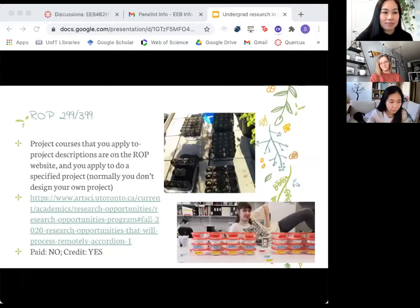Another really common one that people do are ROP courses. These are offered through the Faculty of Arts and Science. There's a 299 and 399 course. These are projects where the project description and the research you're doing is posted in advance and you apply to certain research projects. So you're not controlling too much of the experiment. It's mostly a preset thing that you apply to.